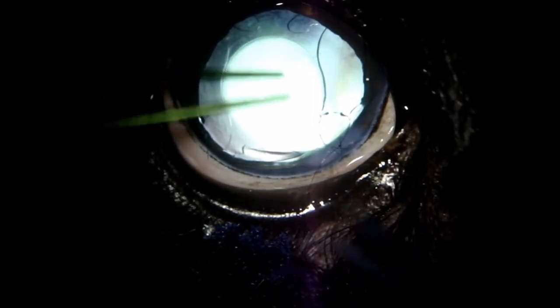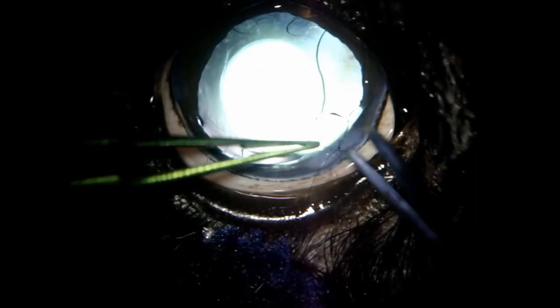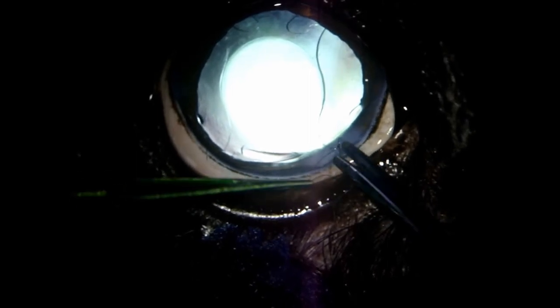So usually the one butterfly knot holds the incision very well and usually you don't need to put any more suture. So let's cut the suture off. Nice. We're gonna inflate the anterior chamber now and do a little stromal edema on the cornea to make sure the incision is very sealed.